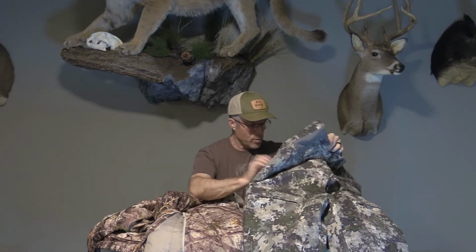This is their Instinct Stand Hunter bibs and jacket. It's super quiet. It's water resistant, waterproofed. Even the seams are taped waterproof. Very, very warm. So I got the coat as well as the pants, the bib bottoms, and man, I can stay on stand very comfortably with some layers under that, again, down to about 15 degrees.